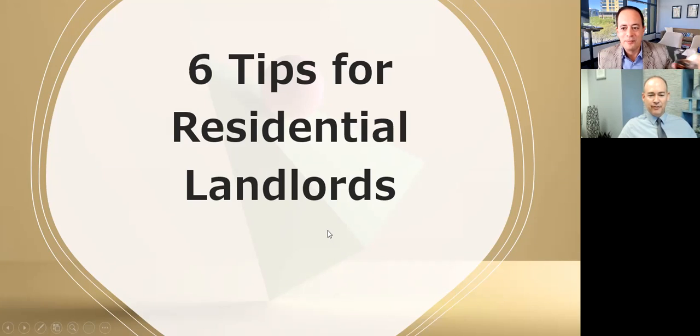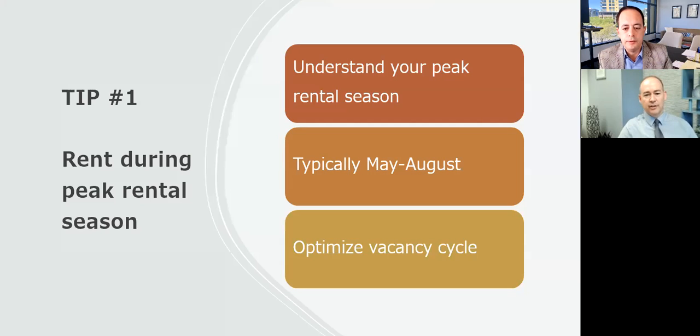All right. So if you've got a home that you rent out, it can be the greatest time to be a landlord, and sometimes it's a nightmare. But we're going to give you 6 tips of things that might make your experience as a residential landlord easier.